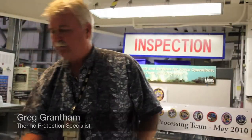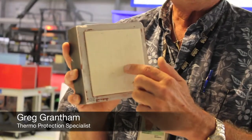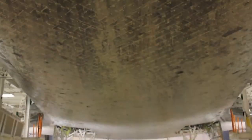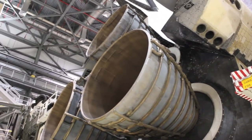This labor pad is bonded to the base of the tile. This is actually what gets bonded to the skin of the orbiter. It has multiple purposes. It has a thermal value in case the tile gets busted completely off by some type of debris. It also works as a shock absorber when during launch time, the whole orbiter is rocking and rolling and moving and the aluminum skin is flexing. So this works as a shock absorber, allowing the tile to move with it.